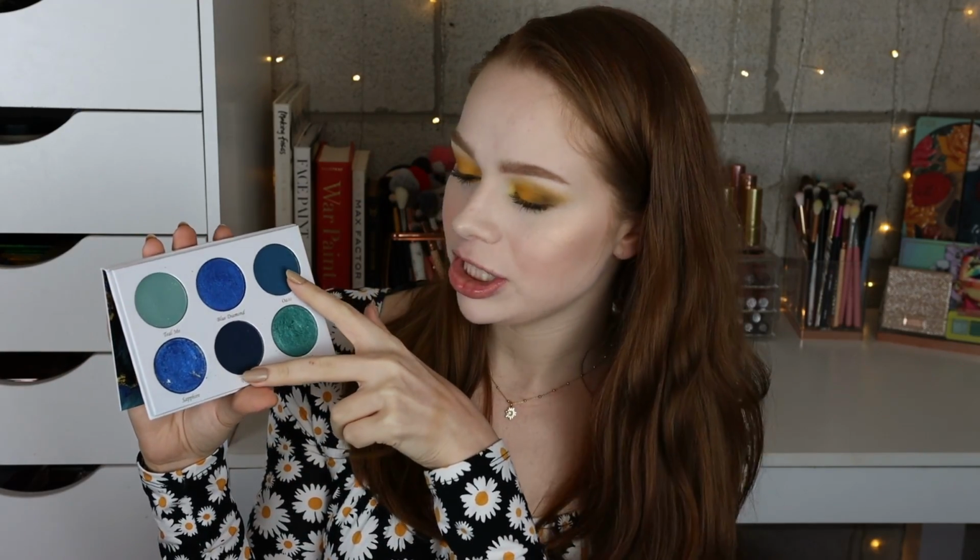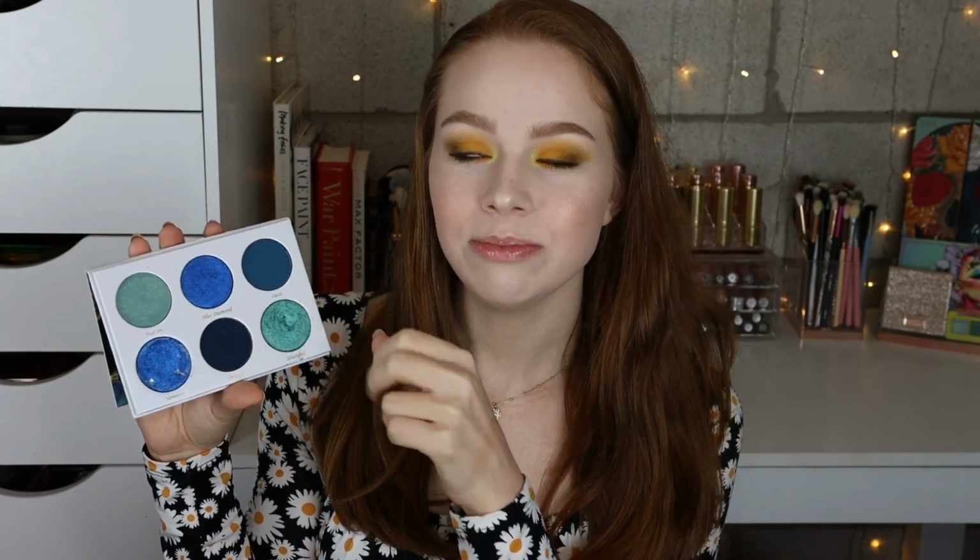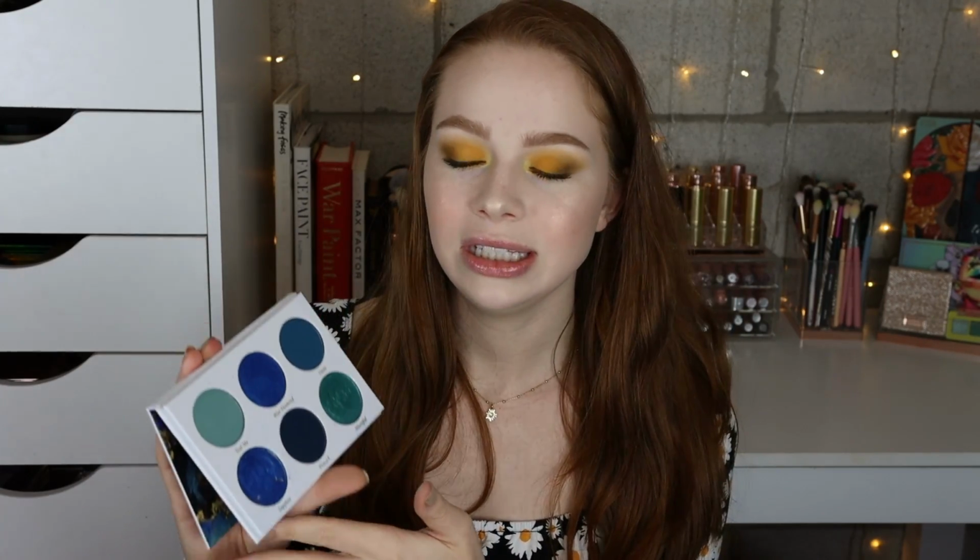And then these two matte shades here are really nice and pigmented, but they're also the most kickback I've ever had, like a crazy amount. For me, it was definitely just like an instant regret after the first time that I used it, so that's why it's ranked at the bottom.